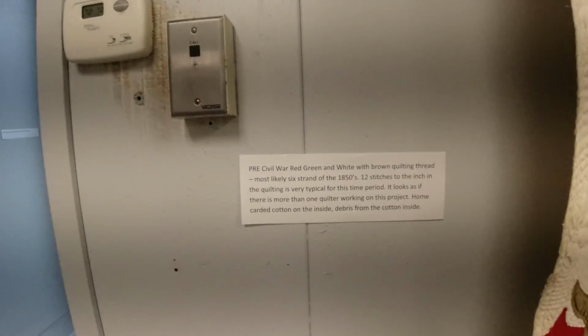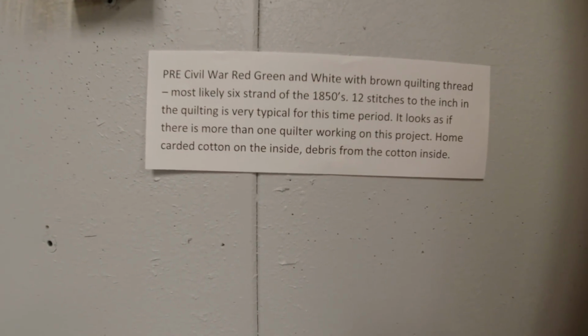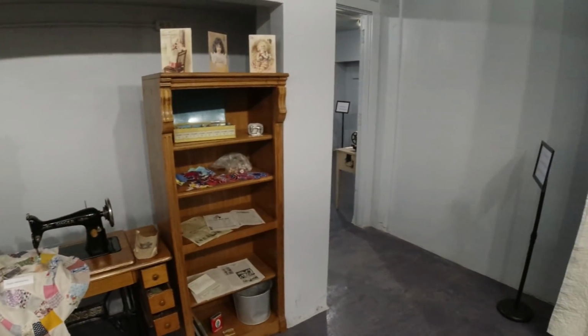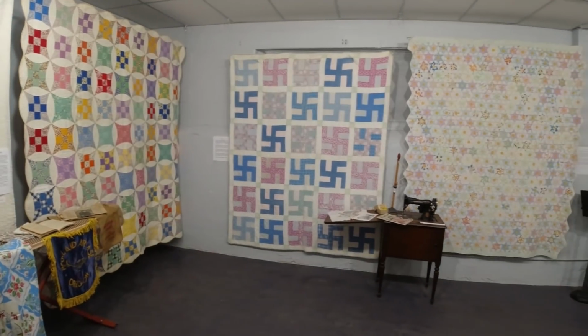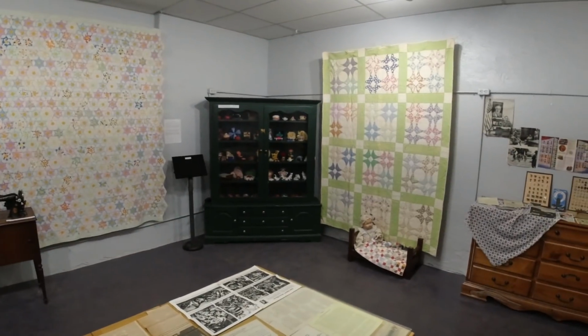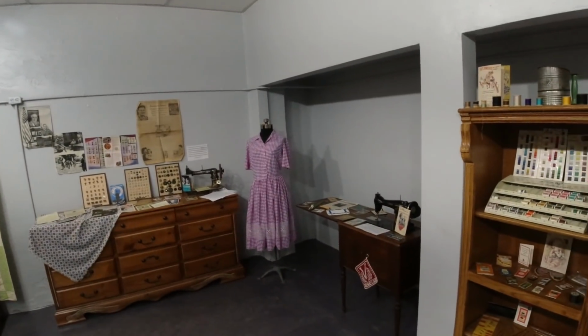This one was beautifully hand quilted, and it's quite old, but it's still in remarkably good shape for as old as it is. I had a great time. It was so much fun visiting.